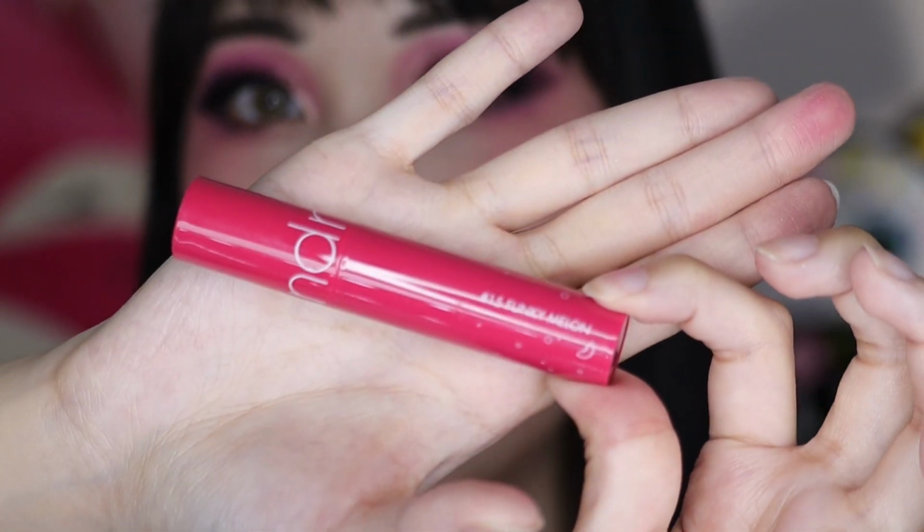And then lastly, for the lip, which is the most important bit, I used the Roman Juicy Lasting Tint in Funky Melon. It looks like this right here. You can see the color matches the two, and it's the perfect pink for this look. I hope that was helpful. So now you guys know what's on my face. I will be moving on to the next look now, so you guys will see my bare face again and we'll do another look.